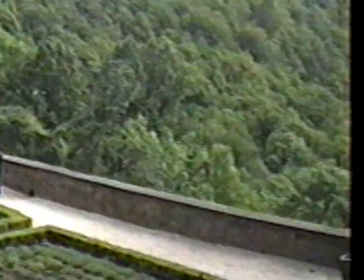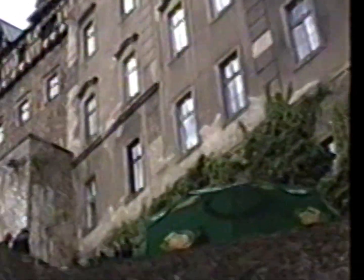After touring the interior, we take a scenic pathway that leads us to a small charming church located at the rear of the castle grounds. The video concludes with a serene panorama of the church's interior, showcasing its peaceful atmosphere.